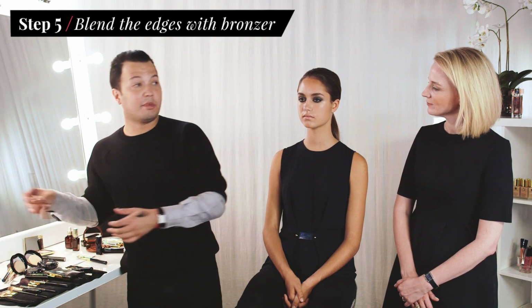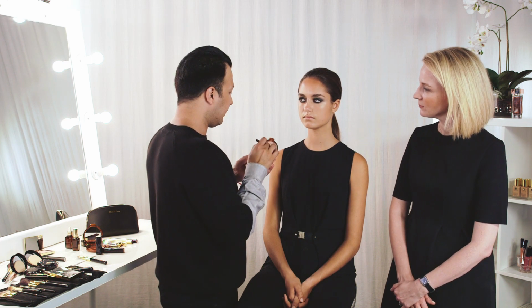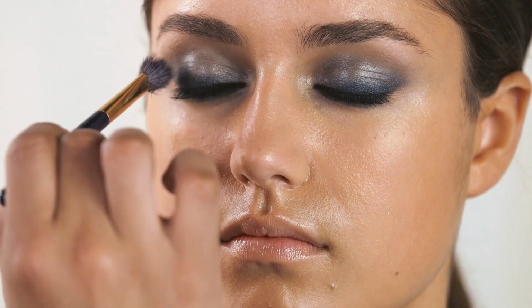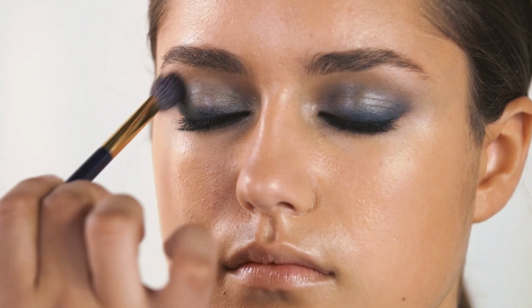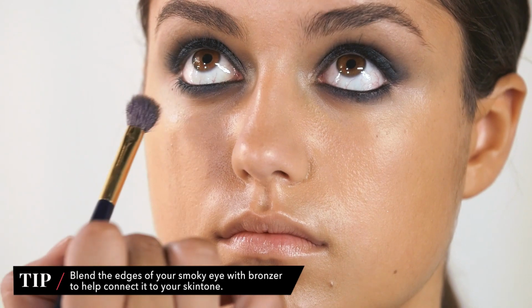Here's my little trick for the perfect smoky eye. You take a little bit of the same bronzer that you use on your face with a blending brush and diffuse all of the edges. We do the same thing to the bottom.